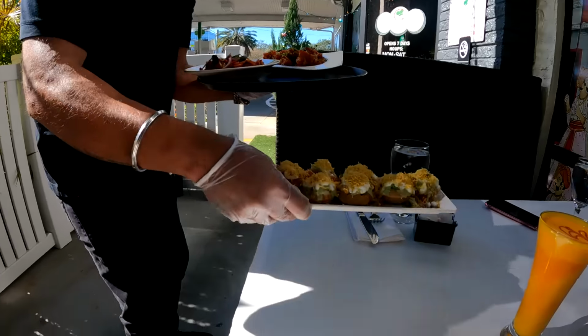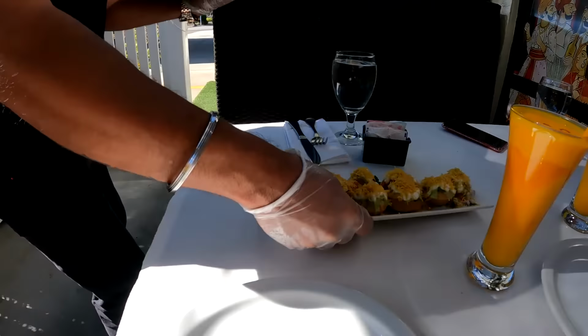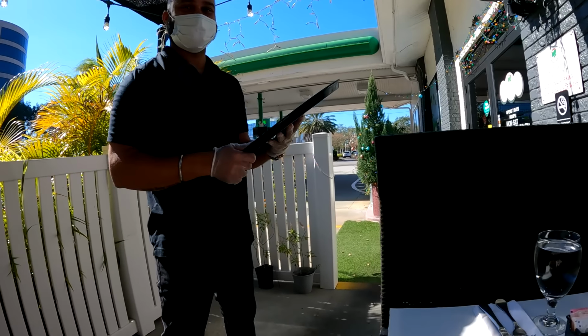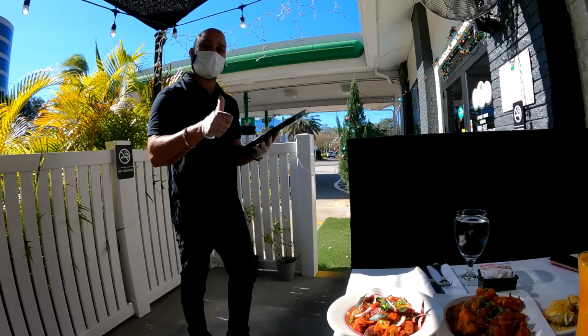Alright, this is puri chaat, okay? Alright, we got a puri chaat there. It's a lasuni gobi, vegetarian food. And this is a signature calamari dish here. Oh, wow, I never had calamari mixed with Indian spices, so I'm excited. What is the name of this one? Signature calamari. So it's a signature dish from over here. Alright, wow. Nice. Thank you.